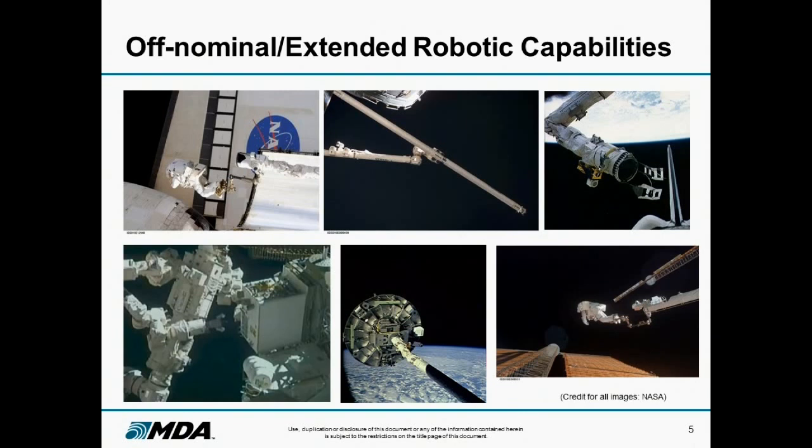And having lots of margin gives you lots of room to be prepared, but we don't actually have the luxury of that given the size of the spacecraft. But what robotic systems can do is they can provide flexibility, adaptability. Why don't we try this? Well, why don't we try that?